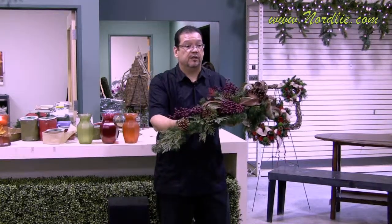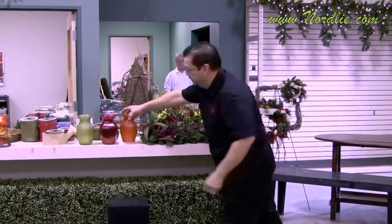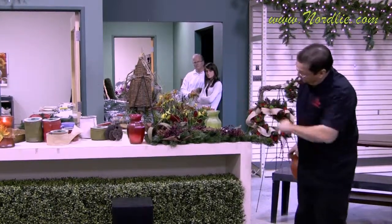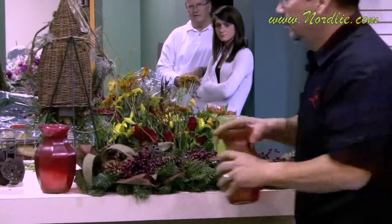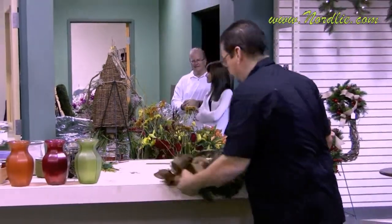The other thing I'd like you to think about is, instead of using it on the wall, you could also use it as a table piece. Let's move a nicer vase next to it, and the cranberry and the green, and you have a nice table setting as well. So whether you're using it upright on the wall or laying down on the table, you have a chance to make it work both ways.